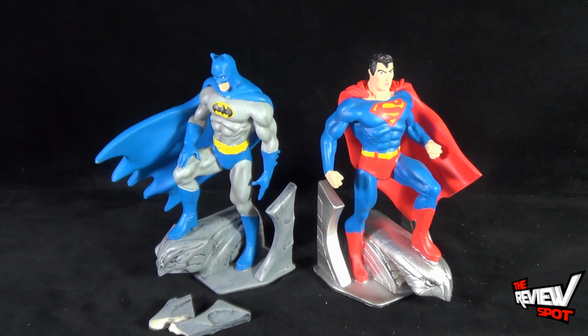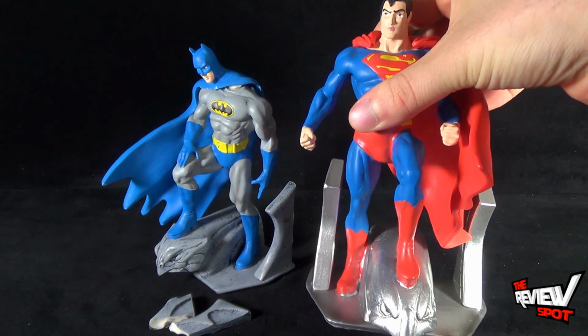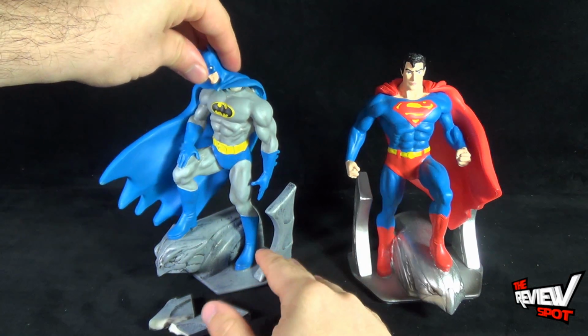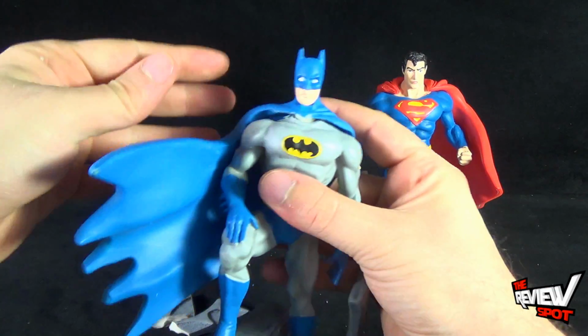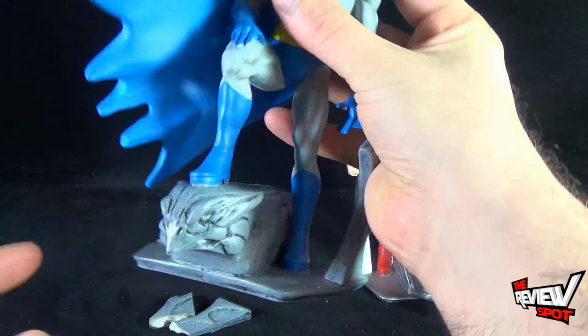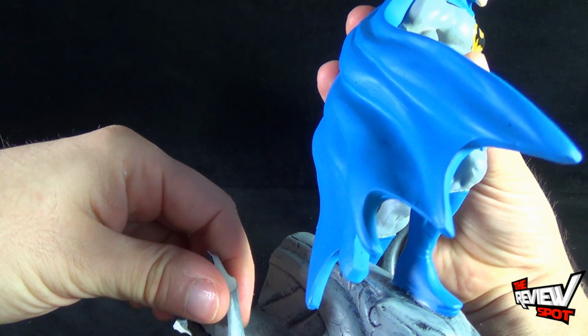Well, having a look at the world's finest, I hate to say it, but one of them is not as fine as perhaps they could be. Superman came out of packaging just fine. The problem with it being polyresin, though, poor Batman, as soon as I got him out of packaging, I noticed he was already loose. And further investigating, not only did this side piece right here break off in the bag.